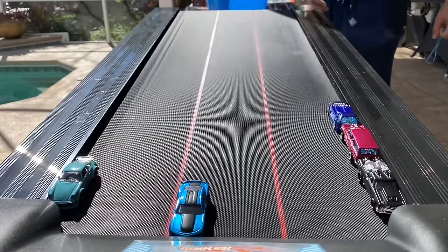20 seconds left. This Mopar right here is locked in. Oh, there goes one. There goes one. This Mopar is locked in there for the win. Next two. Josh grabs Corvette.